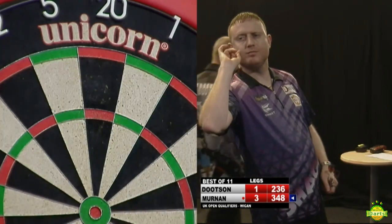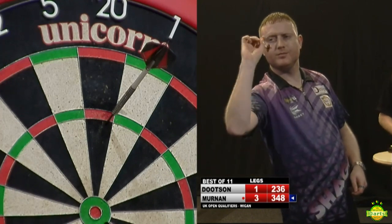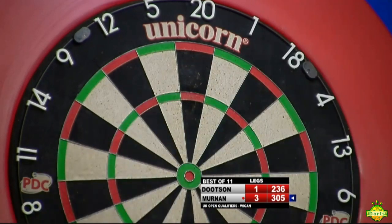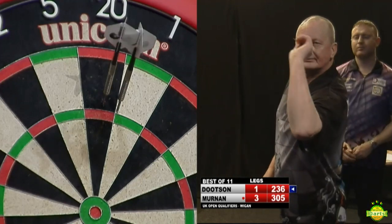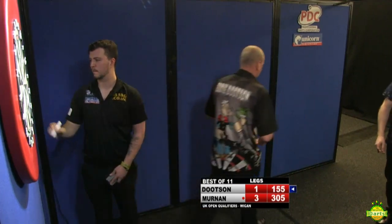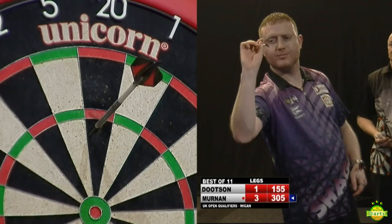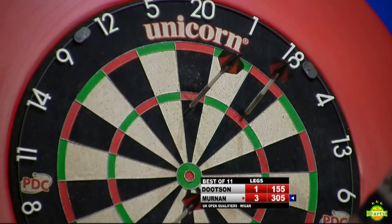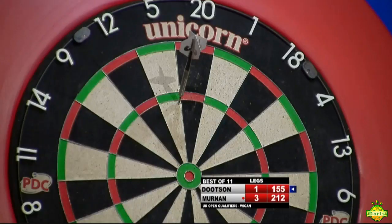He's a player from the St Helens area, which boasts the likes of Michael Smith and Dave Chisnall. And I know that those boys rate Eddie very, very highly indeed. And we're seeing glimpses of why. But we also saw him make a mess of that second leg. And that's the reason why Murnan has a two-leg cushion. And we're not level in this tie.